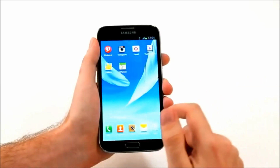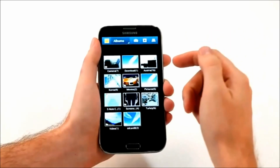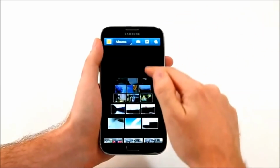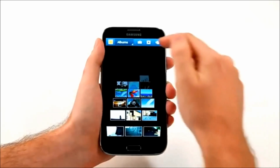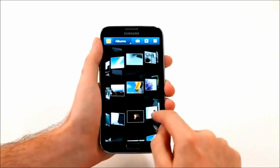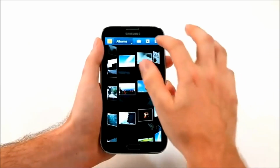I can click out into my gallery view, and you'll see we've added a few new ways to view your pictures. First, let's take a look at them like a timeline. I can scroll through them, and this is just kind of a fun way to see all the photos you've taken. I can also switch this over into a spiral and then spin through everything I've taken on my Galaxy Note 2.